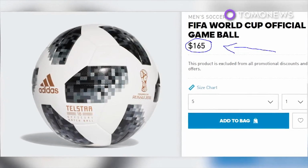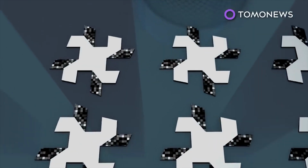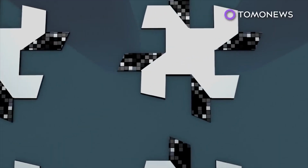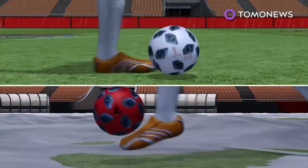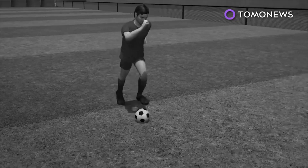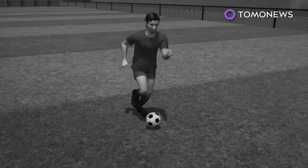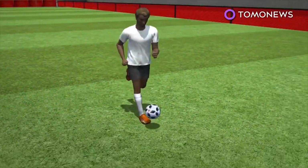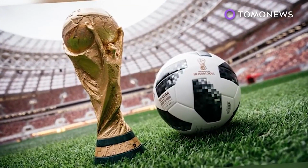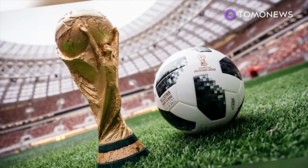Cha-ching! The Telstar 18 is also made up of 6 thermally bonded panels, each layered with a 3D textured surface. This is said to provide players with greater control in different weather conditions. The ball's design is based on the iconic black and white Telstar ball from the 1970 World Cup. In other words, it's an upgraded modern take on a 70s classic.